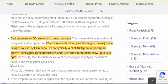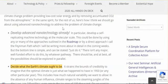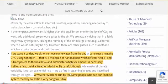The Foresight Institute, Nanotech, and Climate Change. Well, first we've got to decide what the Earth's climate ought to be. Decide how much CO2 we want in the atmosphere. And if we want it colder, we either remove some water from the air or construct a negative GHG using nanotech. That is a molecule or nanoballoon which reflects near infrared and is transparent to thermal infrared and administer whatever amount is necessary. If all else fails, build a weather machine.